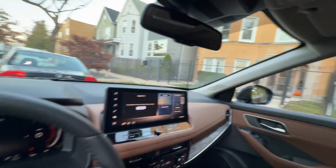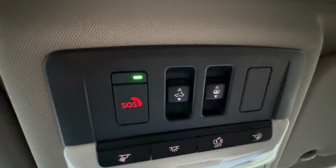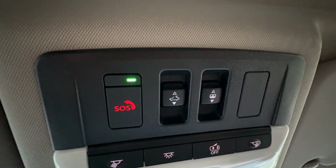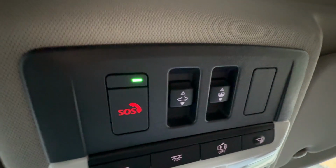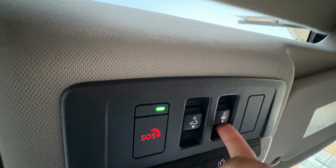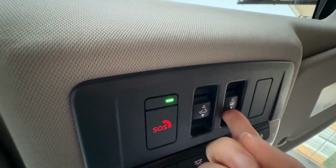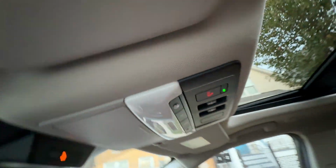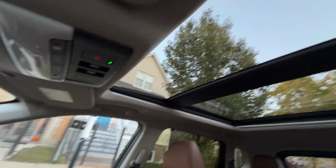All right, one more tech-ish feature to showcase is going to be this panoramic moonroof. And I do want to say I really like the fact that Nissan has very clearly given you two buttons to operate the roof. One is for the shade and one is for the glass. However, you do have to do a two-press operation to get the shade and the glass open. I've tried doing long presses and holding, and it doesn't matter. This is a two press operation, but it does open really far, and you have some really good light that can be let in.